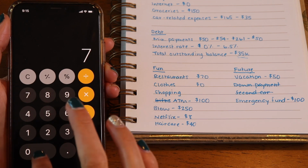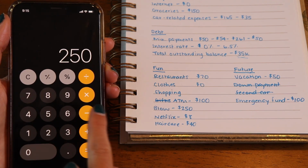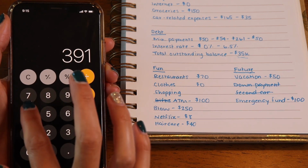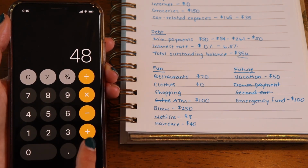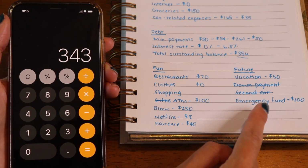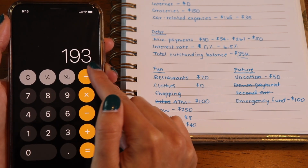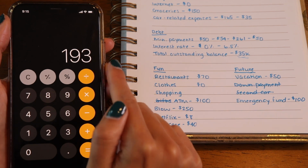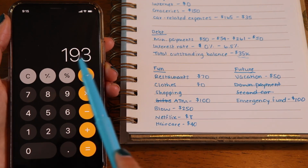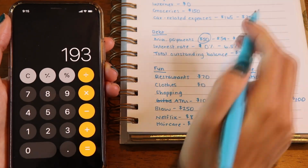So I did $70 for restaurants, $100 from the ATM, $250 for the blow, $48 towards Netflix and hair care, and then I did $150 towards savings for vacation and the emergency fund. That gave me $193 left over in my budget that I definitely put towards these smallest outstanding balances here.